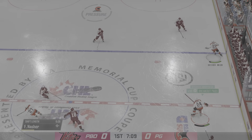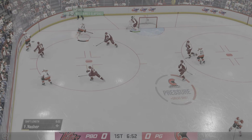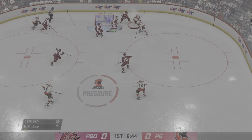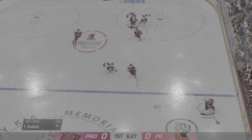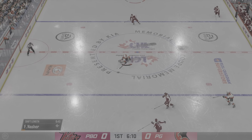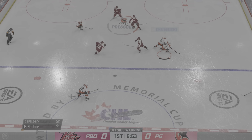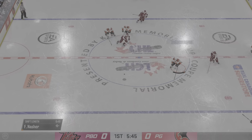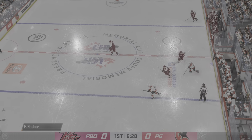Handles the pass from the right side. Sends the pass over. Tremendous save by Simpson. Quick shot. Turns it away. Peterborough's going on the attack as they gain the zone. Oh, and they can't keep the puck in the zone. They'll be forced to tag up. Handles the pass.